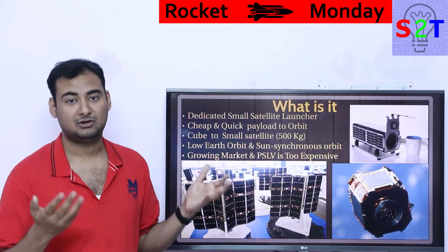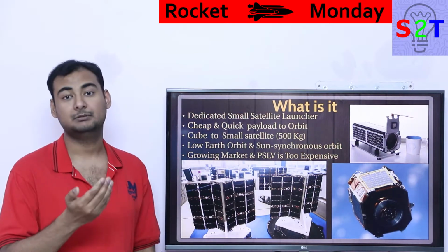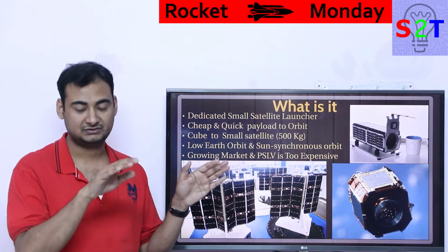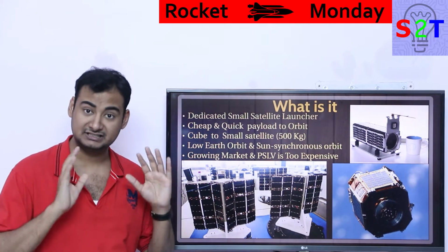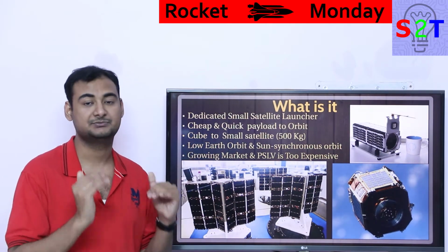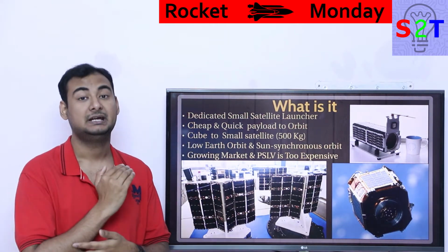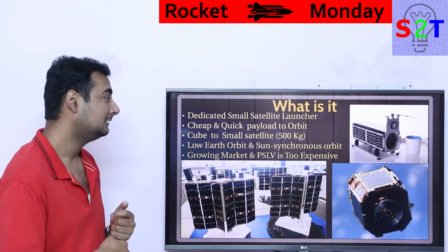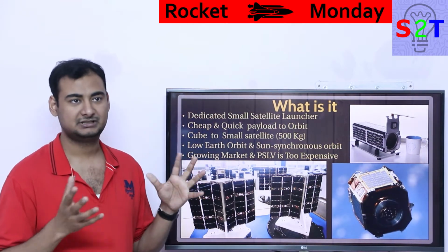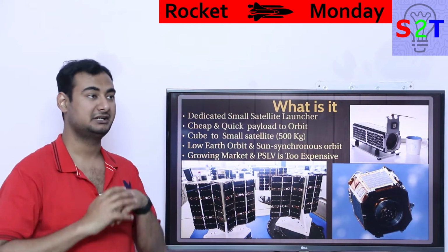Now, when I say small satellite, what does that exactly mean? Small satellite generally means anything below 500 kilogram. That's a scale, and generally they are aimed for what we call low Earth orbit. It's not fixed, but this rocket is built for low Earth orbit, aka anything below 5,000 kilometer. And very specifically, sun synchronous orbit is its primary goal. Sun synchronous orbit and low Earth orbit are the same way, only the rotational plane is tilted at 90 degree.